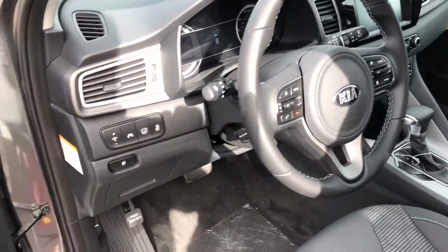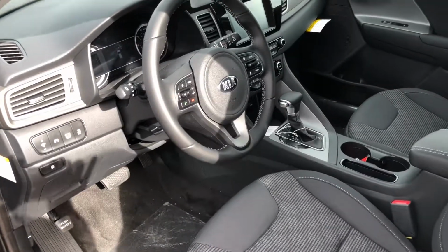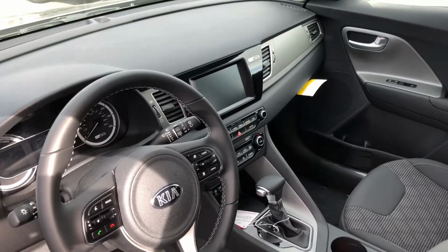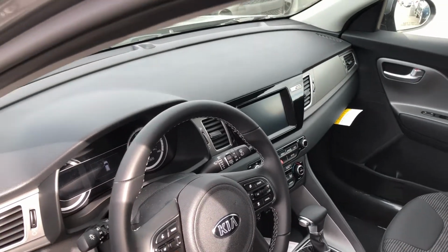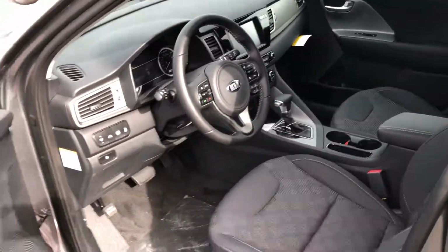Bluetooth is standard on this. And this one actually has lane keep assist that keeps you in your lane. Adaptive cruise control. This comes with Apple and Android audio, so you have a bigger screen. Dual climate control in this particular model.